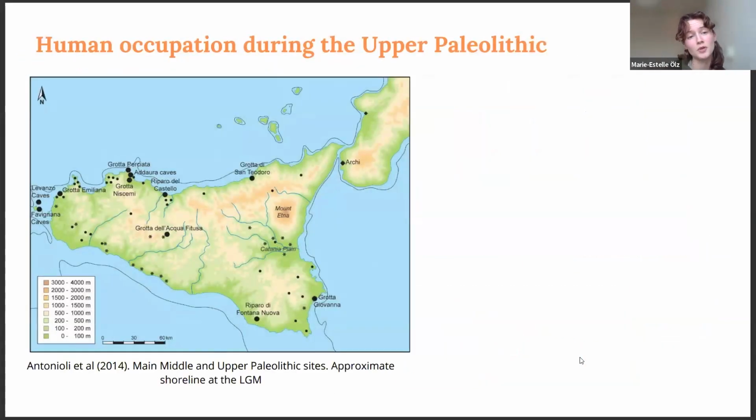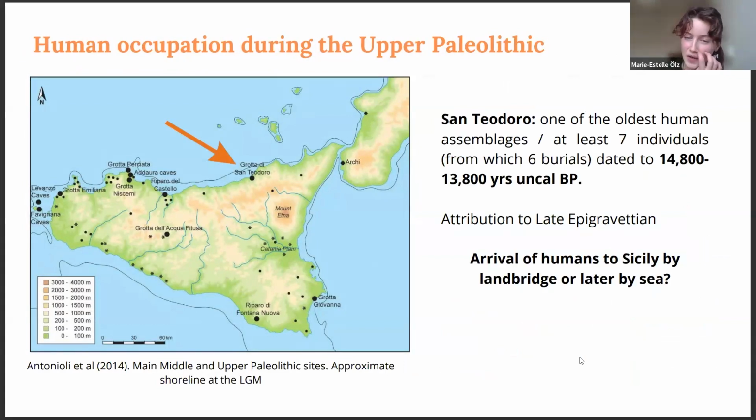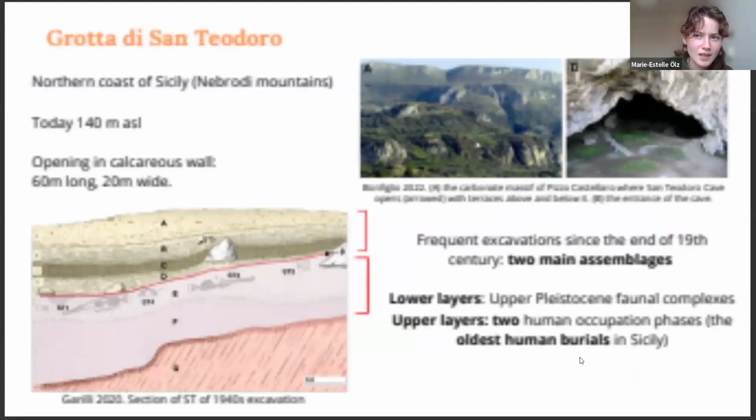The first signs of human occupation in Sicily are dated between the middle and the upper Pleistocene, and today we are focusing on one specific site. It's a cave called San Teodoro on the northern coast. It has yielded one of the oldest and the biggest human assemblages of Sicily to this day, with a total of at least 7 individuals, all attributed to the late Gravettian.